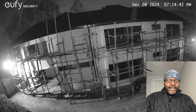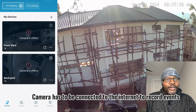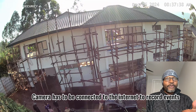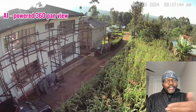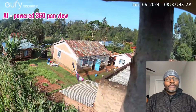Another thing that kind of frustrates me is this camera does not work without internet. Meaning, once the internet connectivity goes off, the camera is as good as useless. I can't dial in and take a look at it, obviously, and I'll have to wait until, let's say, one of my family members is up during the day so they can actually top up with credit.